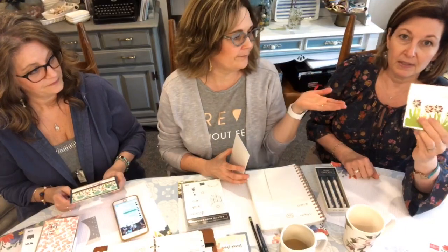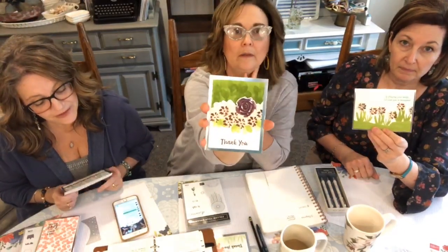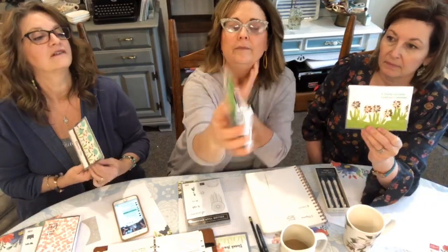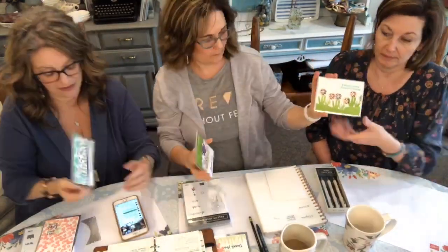So Susan, this is mine. And we also did an embossing folder. Did you say that when I was gone? Yes, we allowed 1 embossing folder. This one was mine. This time they look a little bit more different than they did the first time.